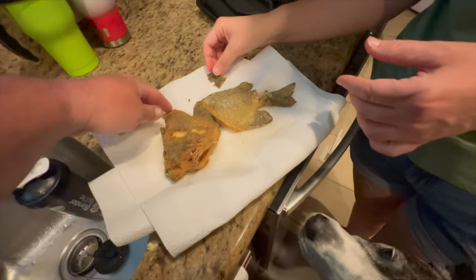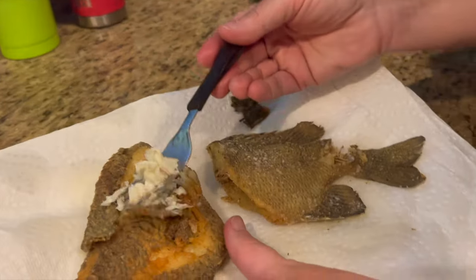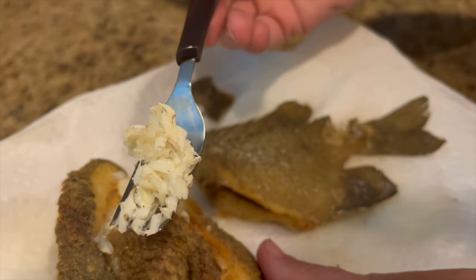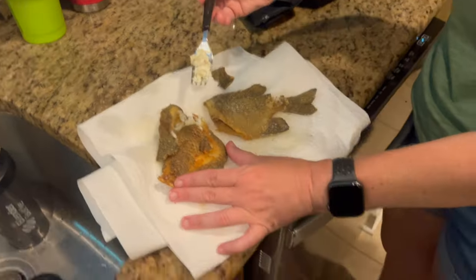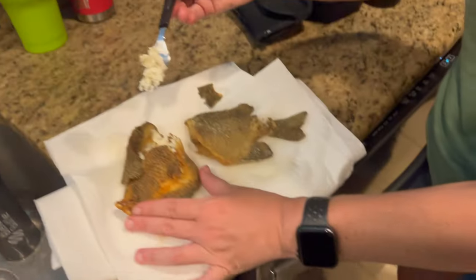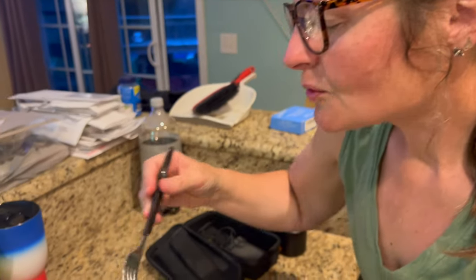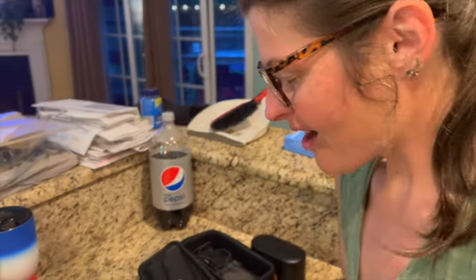All right, well, let's taste the actual fish. Okay, the steam coming off that thing. Yummy. She sneezed all over my foot. Gross. This piece I have is really good. Man, that would have been really good out in the water, guys.